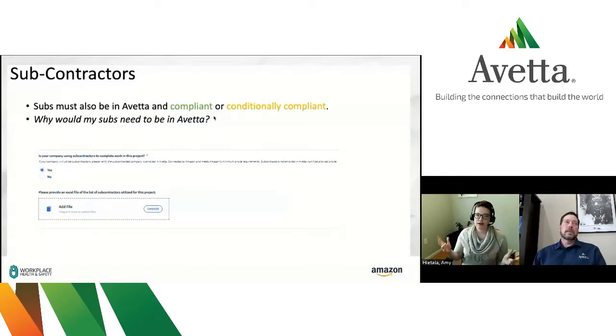So that's essentially it. In the PMT tool form, there'll be a section for you to upload a spreadsheet, Word document, etc., just with your company names that you're going to be using to sub the work. This just allows Amazon to validate that those subcontractors are compliant in Avetta, so there's no surprises on day one of work. You know, we contract to Joe's Plumbing and he subcontracts to Fred's Plumbing or something, and then Fred shows up. You don't want any hiccups or being blocked from starting work. So this just allows us to talk through that up front.